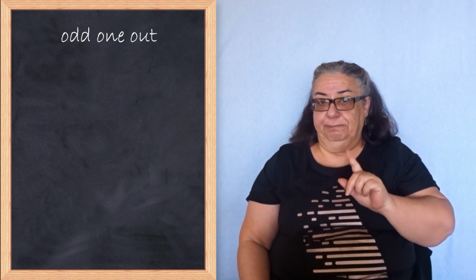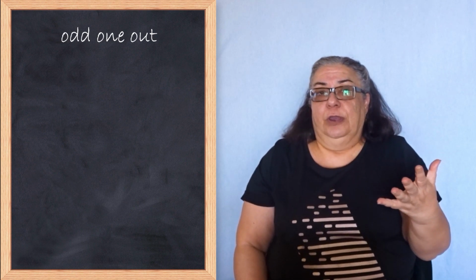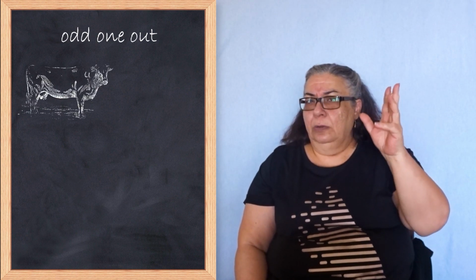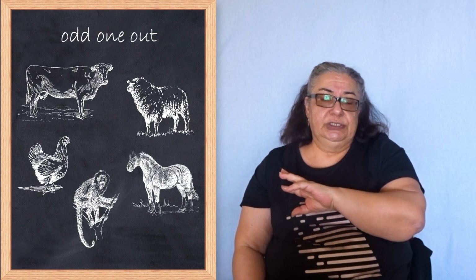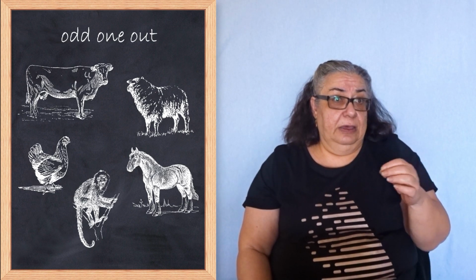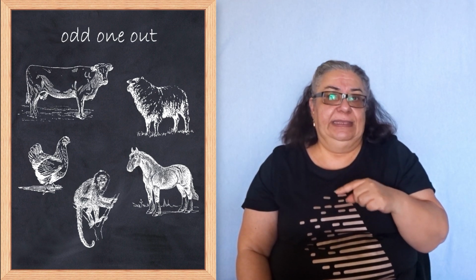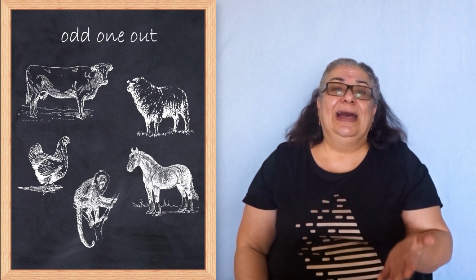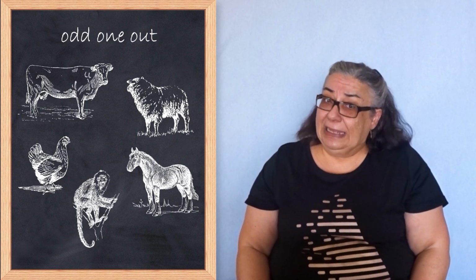For categorizing tasks, you may give them again a bunch of animal names and ask them to choose only endangered animals among those. Or you can play find the odd one out game with them. For example, you give them 5 words, 4 of which share a common property, 1 does not fit into that category. Cow, sheep, hen, monkey, horse. Let them think what the shared property is, and then find the animal which does not belong to this category. Again, you can keep questioning, saying, why? Why do you think monkey does not belong to this category?